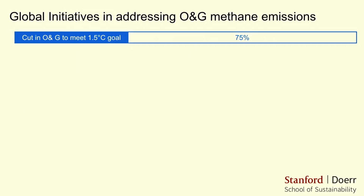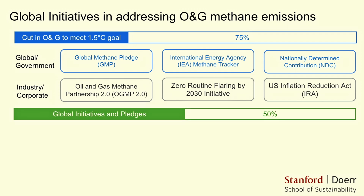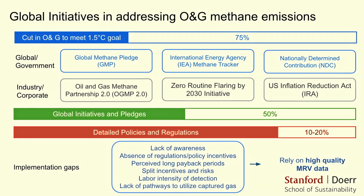Right now, there is great momentum around the globe. 75% is what we need to realize our global warming potential goal. And the global society, the government, as well as the industry and corporate are taking great actions. However, the existing global initiatives give some silver lining. It seems that they will be able to cut 50% of the total methane emissions. However, as we zoom in, the actionable policies backed up by details and regulations will only be able to realize 10 to 20% of what they promised. So behind this huge implementation gap, there are many potential reasons, and all of them rely on high-quality MRV data.